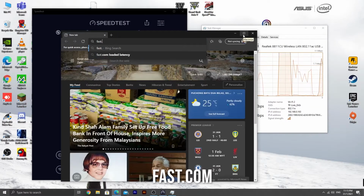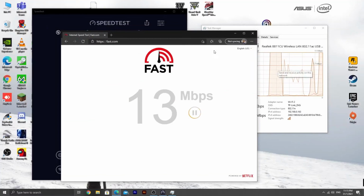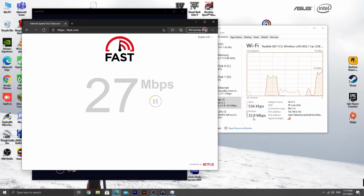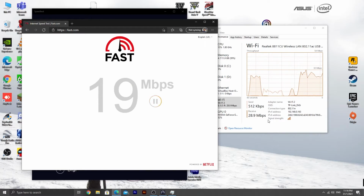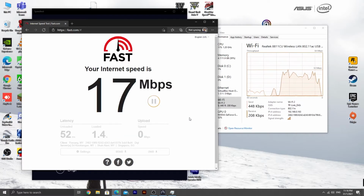Next step is using fast.com, using the Edge browser. So we can see that Digi doesn't give any speed cap. We get full speed from our page speed. I mean, this is a quota. The download speed is quite okay. 20 Mbps, quite stable for video streaming. And the speed is quite good. So we can see the latency and upload speed, which is also good. Not the best, but good.